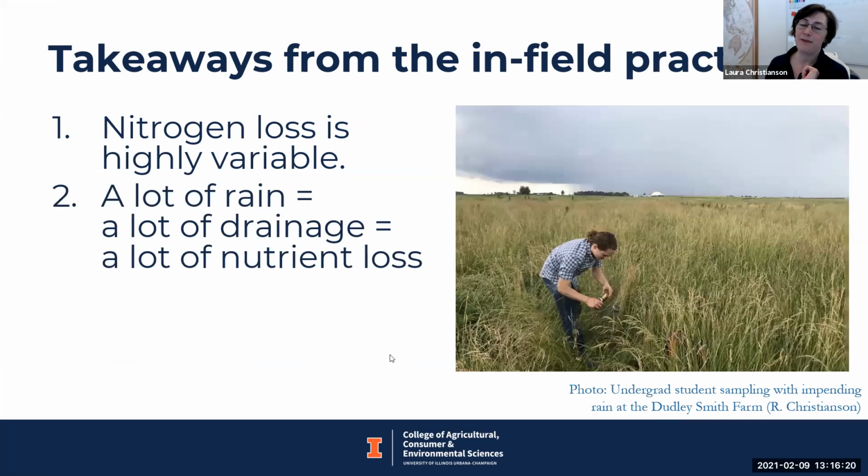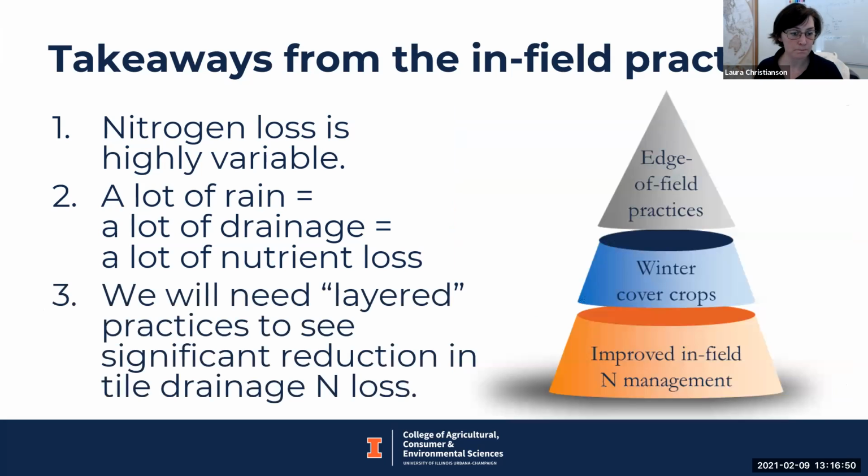Second takeaway, if you get a lot of rain, you're just going to have a lot of drainage water, and that inherently means you're going to have a lot of nutrient loss when you're growing annual crops like corn or soybeans, which we didn't grow in this case at the Dudley Smith farm. But that's kind of a downer of a message because the amount of rain we get and the timing of the rainfall is somewhat out of our control. But that's where some of our recommended practices can come in, because the practices are things that we can control, whereas rainfall is not something we can control. So we will need layered practices to make significant headway towards meeting our water quality goals.